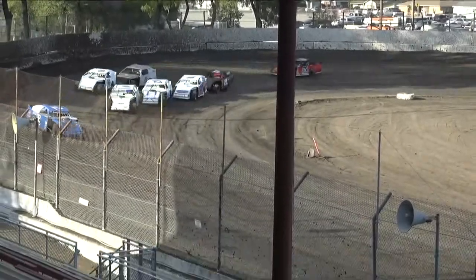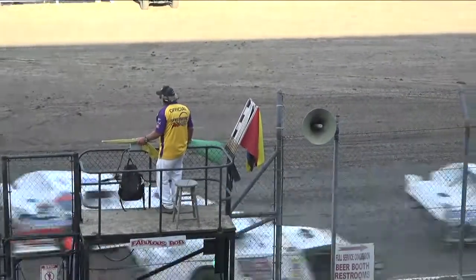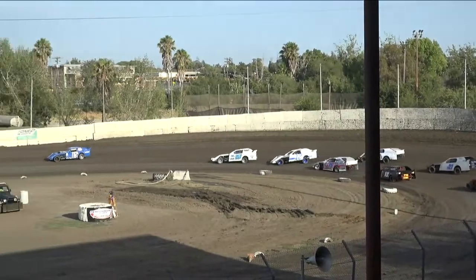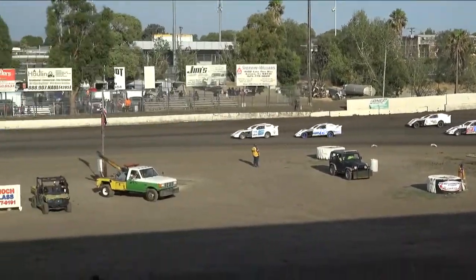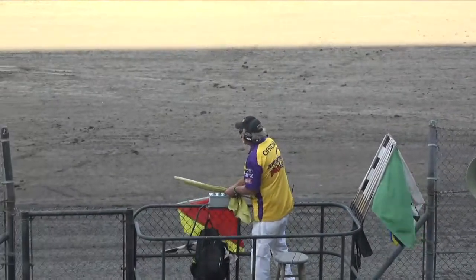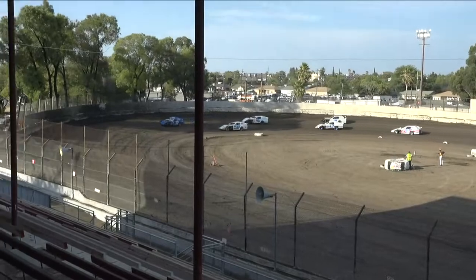Right now, we got the Sport Mods going, and I think this one's going to get called back. Yeah, that one's going to get called back. Bob, they're not. They're going to let it go. Chuck Crash Golden takes the lead. Tommy Clemens Jr. Bob doesn't throw the yellow until they all get through so they don't stack up. So that's the yellow and red flag.